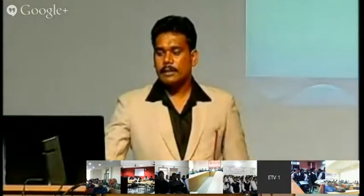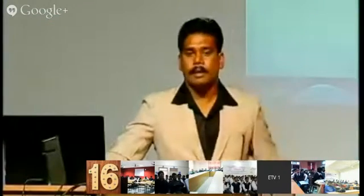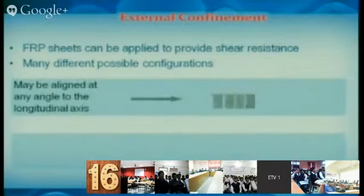Like this is external confinement. Internal confinement can be made using any kind of stirrups during construction. But after construction, we can't increase the stirrups inside the building, so that is not possible. So we need to go for external wrapping using FRP sheets. There are fiber reinforced polymer sheets.